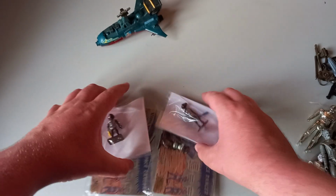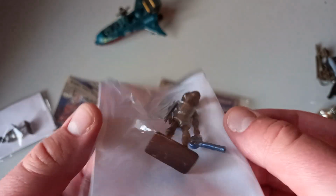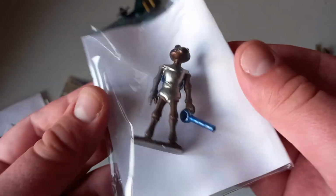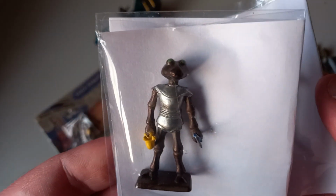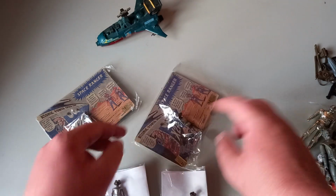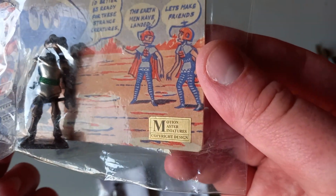Picked up these. I think I've looked at these at the Toy Fair before, possibly even a couple of times, but today was the day where I was inspired enough to be like, yeah, I'll grab those. So these are like bootleg or recast Starlight space figures done in solid cast metal. Like these sort of reptilian frog alien guys. I think all 4 of them are different, or possibly there's 2 different patterns. And these ones have got the packaging. They're made by a company called Motion Master Miniatures, and these are from the 1990s.